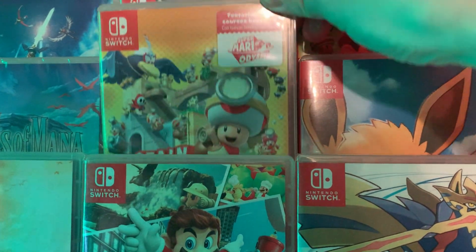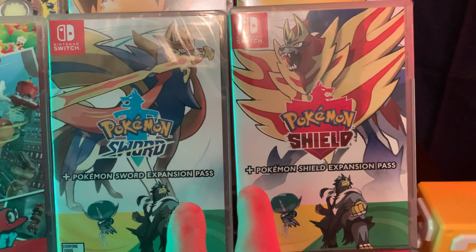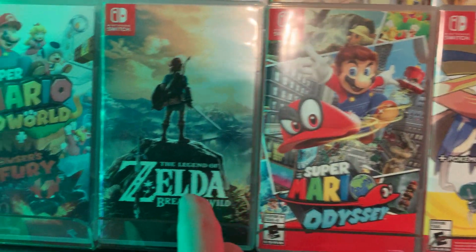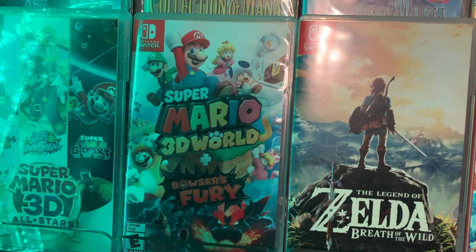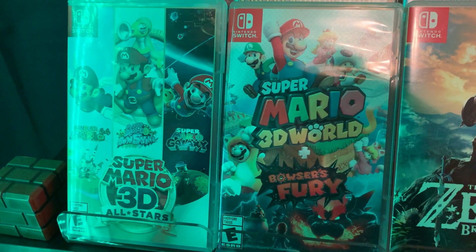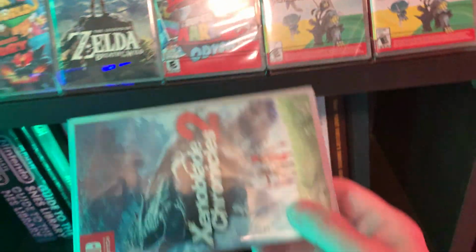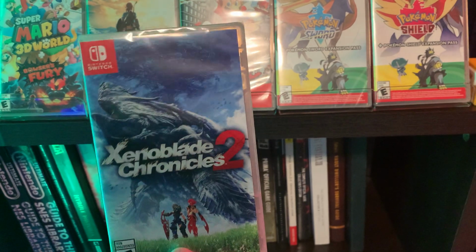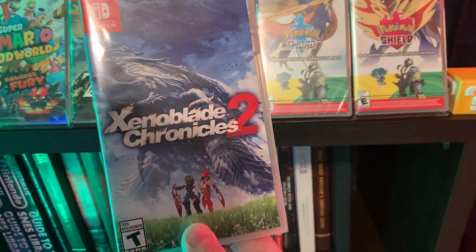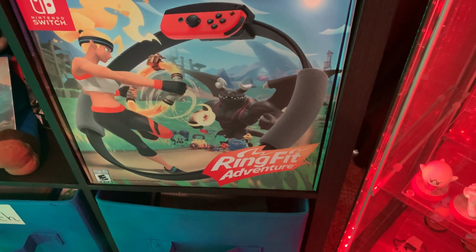Here's Captain Toad Treasure Tracker. Here's the Pokemon Let's Go Pikachu and Eevee. Here's more Pokemon, Sword and Shield, with the DLC content. Super Mario Odyssey. Zelda Breath of the Wild. Super Mario 3D World. I'm so glad they finally made that available for the Switch. Super Mario 3D All-Stars. And actually, I just got this today in the mail. Xenoblade Chronicles 2. So, hopefully I end up liking the first one and I'll stream this one next. I've heard nothing but amazing things, so we'll see. And then I also have, which I've been meaning to stream, Ring Fit Adventure.